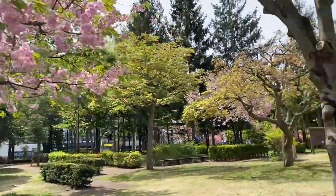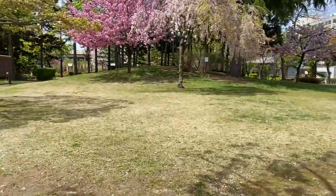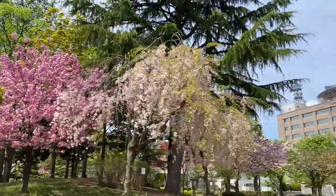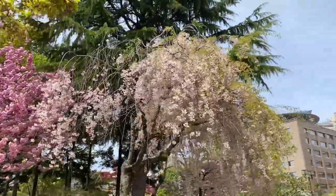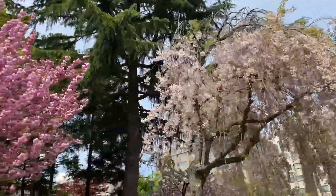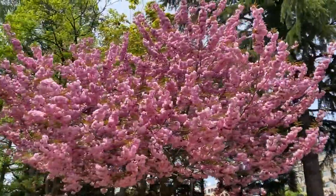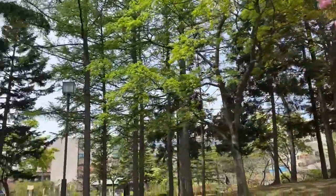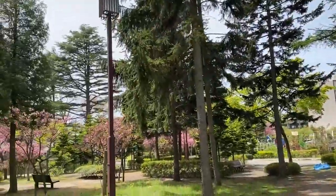You can smell the cherry. It's a weeping cherry. It's a little past its peak, but still. There's plenty of flowers. And the Yeizakura, it's in full bloom. They come out after the regular cherries.